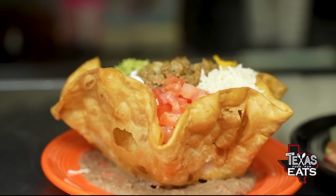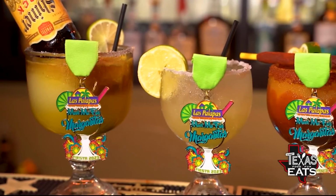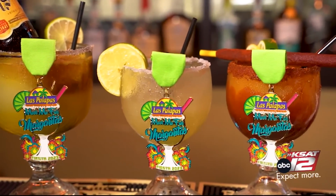and other Tex-Mex favorites. So after you eat all this delicious food, you know you got to have something to wash it all down. Yes, sir, that's what you got right here. You actually have some different kinds of margaritas. Talk to me about what's going on. This is Chamoy margarita. This is our house margarita, and this is our Shiner margarita right here, Shiner Bock.